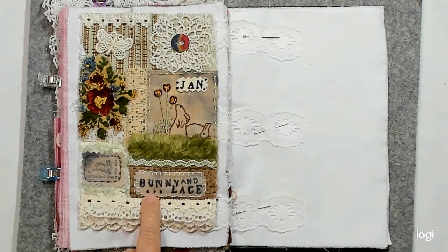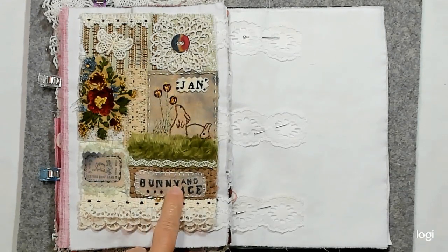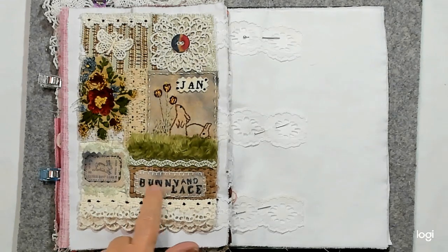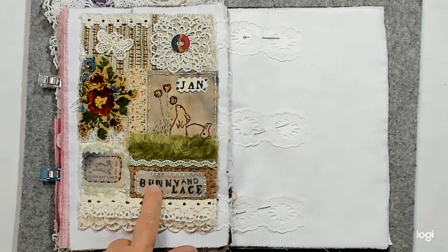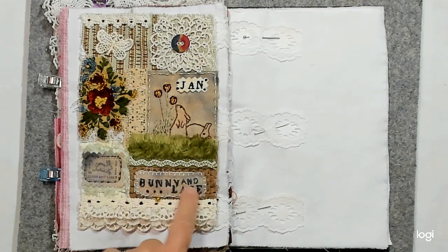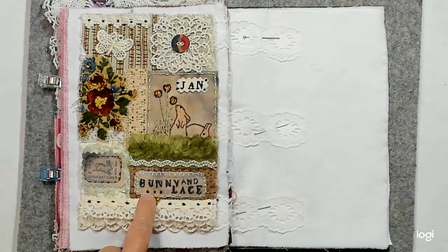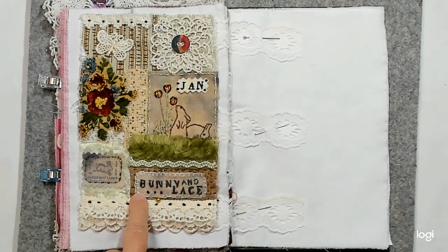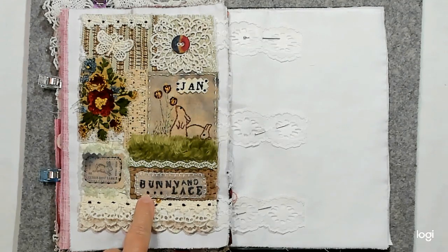And then I wanted to put the prop on here, so I just put bunny and lace on an old piece of fabric that I had. I used a gray embroidery thread and backstitched the words on, and the letters, I mean. And then I couched around it. No, I didn't. I used a blanket stitch. I still get my stitches mixed up. Some French knots I put there.